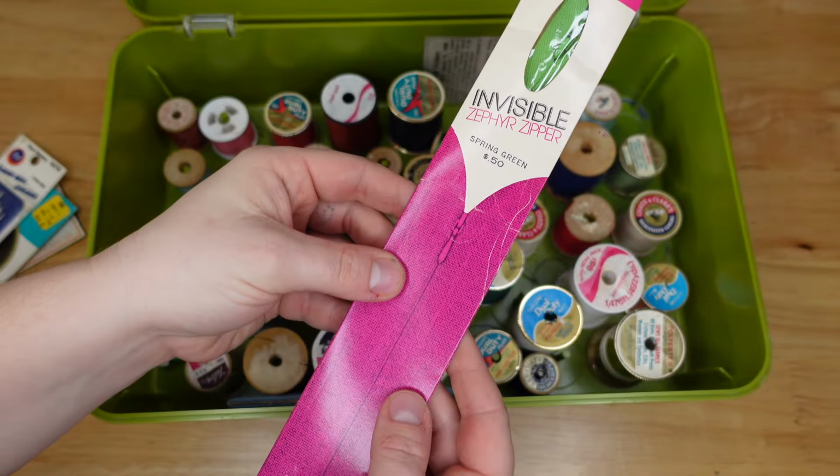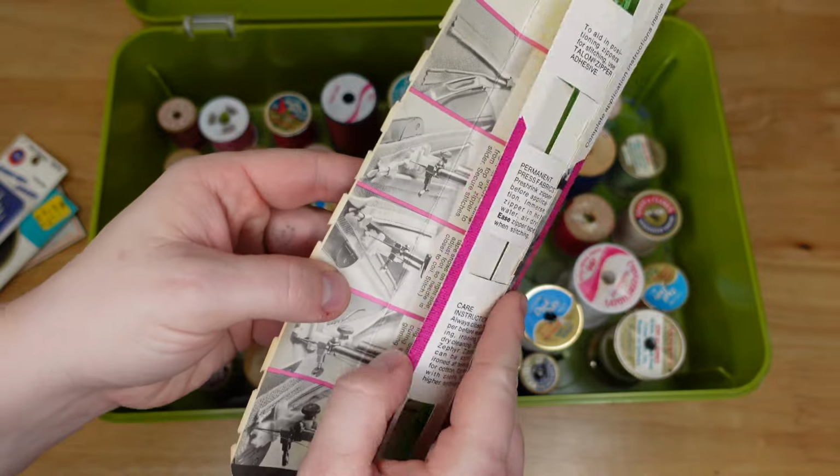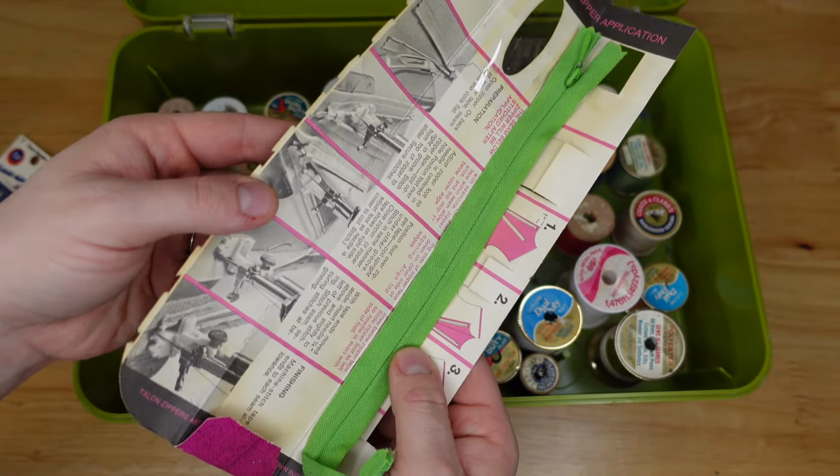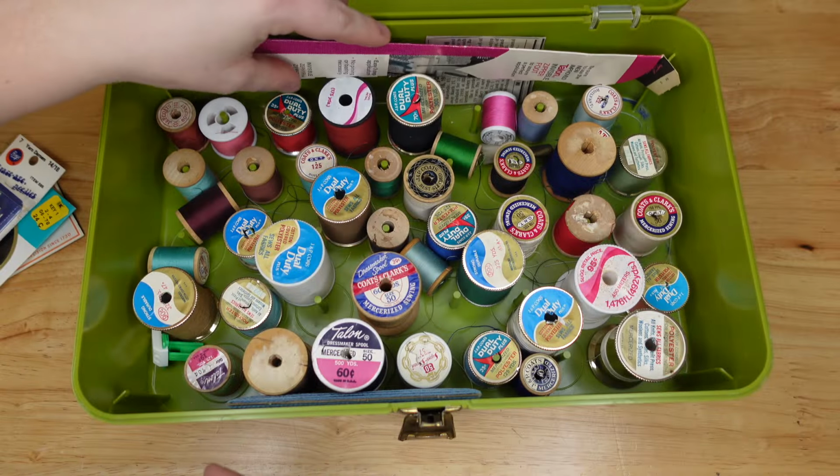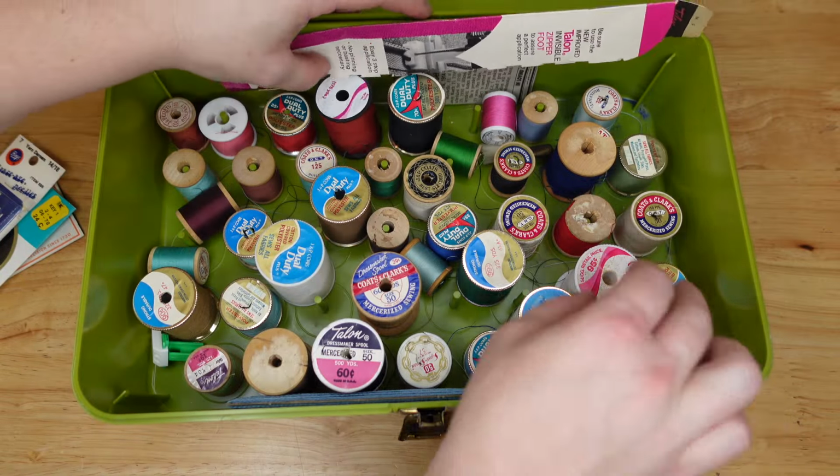And then invisible zephyr zipper. Spring green. Ooh, that definitely is a spring green. It's like the same green as the box. That's funny. Okay, so I think that's about it for this box.